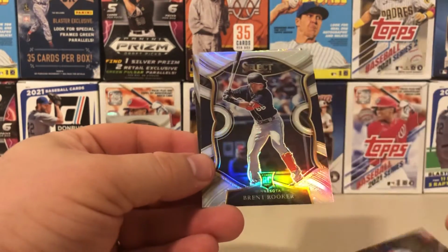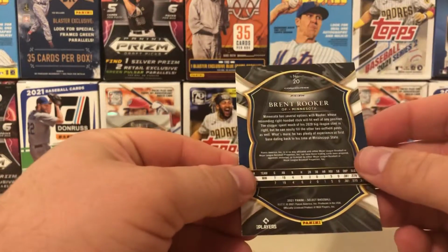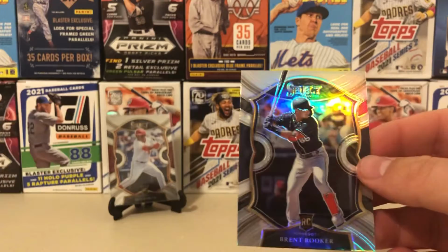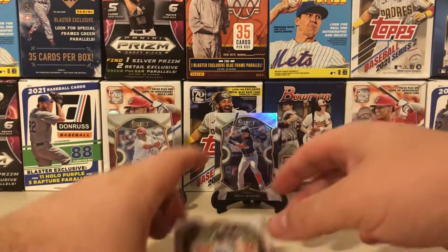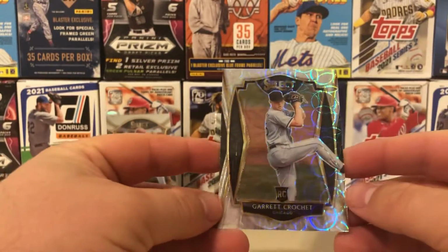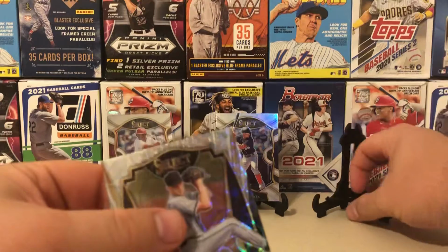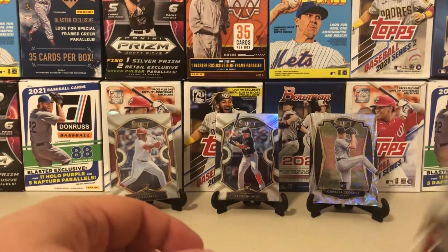This is a Dane Dunning rookie card. Brent Rooker rookie Prism. That's going to be a Prism, as you can see, the extra shine there. So that's not a bad one. Put Rooker up. And then we got a Garrett Crochet in the scope parallel. So a few nice rookies here in that first blaster box. Nothing too big to write home about, but not too bad.